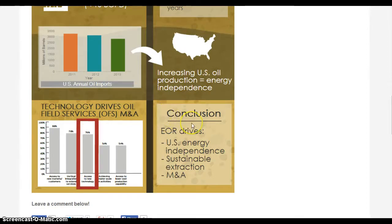M&A. So the conclusion of the infographic really is that EOR is driving U.S. energy independence, and it's contributing, particularly technology innovation, is contributing to increasing and improving sustainability of extraction and growing M&A.